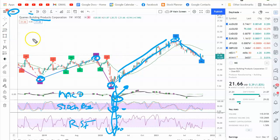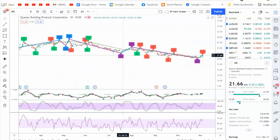Let's take a look at this on the daily. Remember, weekly, each bar is 5 days of data. I like to look at the weekly because it's filtered out some noise. And this is a daily. Swings nice as well. So what brought me to this Quanex building products, which I've never traded before?